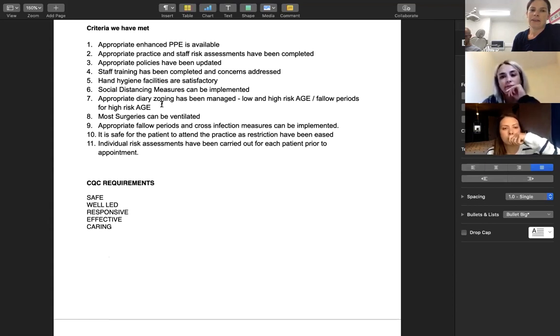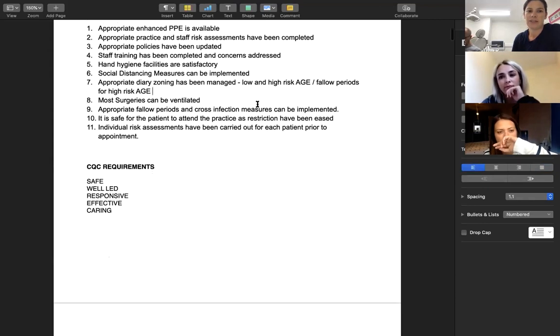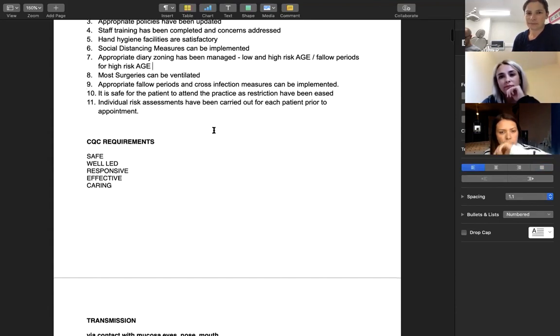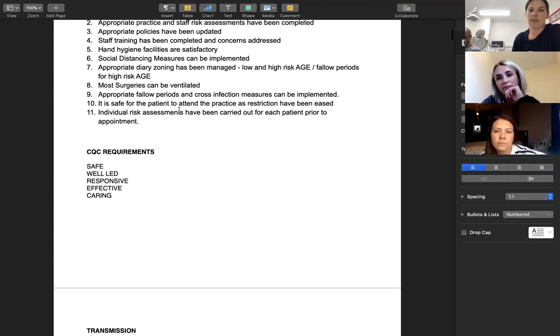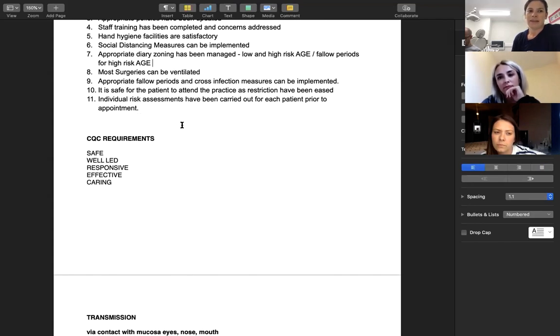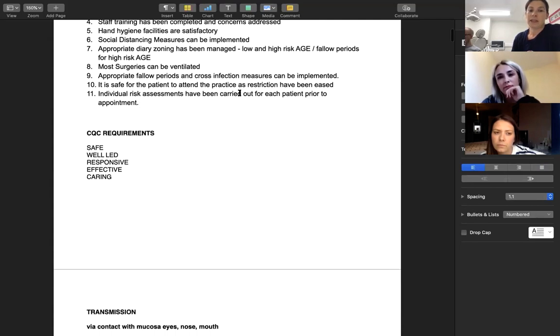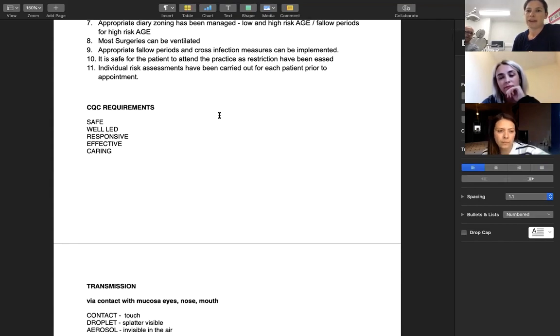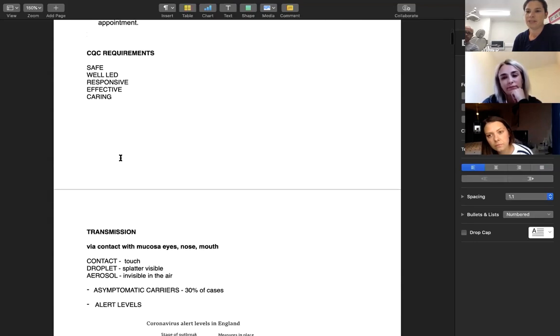We've organised the diary so it's now zoned, so we can manage non-AGP and AGP. We've introduced fallow periods into the diary for the high-risk AGP procedures. I'll explain what AGP is in a minute. Most of our surgeries can be ventilated, so ventilation is going to be a big thing moving forward. We now know the appropriate fallow times and the cross-infection measures we need to implement. It is safe for the patient to attend the practice as restrictions have been eased by the government, and individual risk assessments will be carried out for each patient prior to their appointment. So we feel we have now met the CQC requirements of being safe, well-led, responsive, effective and caring. Lots of tick boxes.